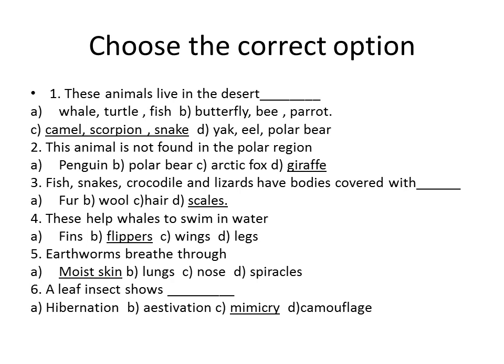Fifth one, earthworm breathe through dash. Namely, the earthworm breathes with the help of its moist skin. Sixth one, a leaf insect shows dash. So what is a leaf insect? It shows mimicry.